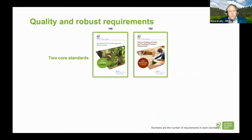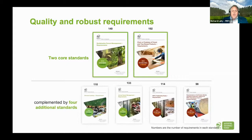And we have two core standards, and I'll go into each of those a little bit, but I don't want to forget about the next part of this slide, which is the supporting standards. This includes how to do group certification, which is very important in rubber, and also requirements for how to use the trademark, which is how we can ensure that our system has integrity. So here you can see the main standards, and the number above them talks about how many requirements there are.